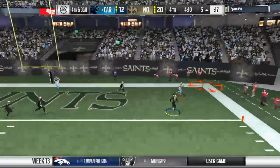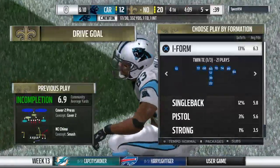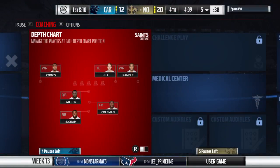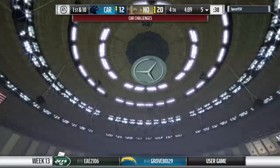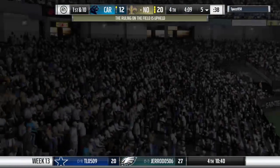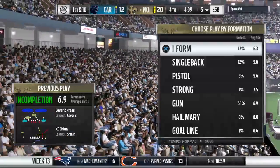Desperation time. Newton, 4th down. And no, it's incomplete. They're turned away on 4th and goal. And the Saints able to come up with a goal line stand. And the coach has decided to challenge this play. He has tossed down the red flag.